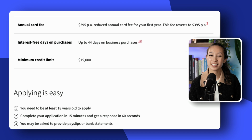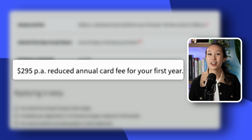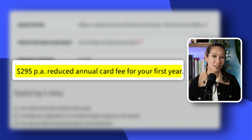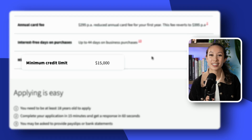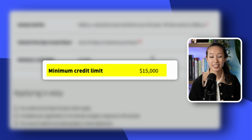The annual fee for this card is $395, but for the first year you get $100 off this annual fee. So for the first year only, you'll get an annual fee of $295. One thing to note about this card is they do have quite a high minimum credit limit of $15,000. So this could limit your borrowing capacity quite a lot if you are looking to get a home loan.